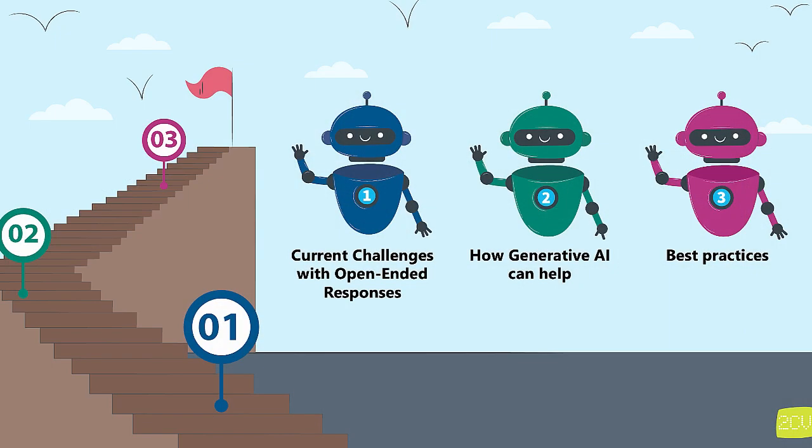So here's our agenda. We're going to talk about the current challenges with open-end responses. Then I will show how we've used GPT to help us assess the quality of open ends. And finally, we'll talk about some best practices and learnings that have emerged from our experimentation with GPT.